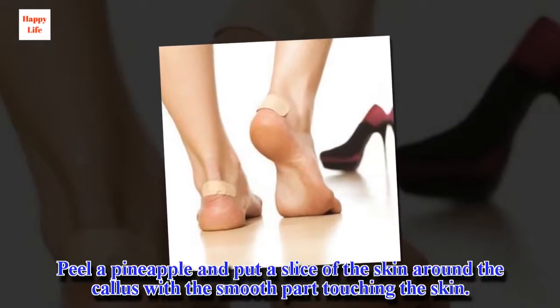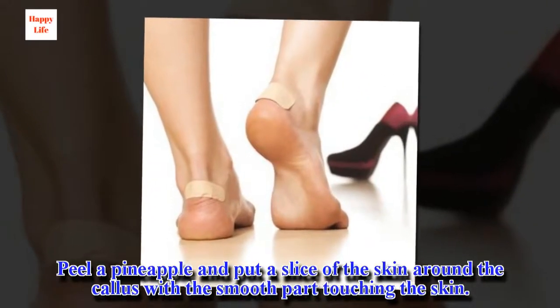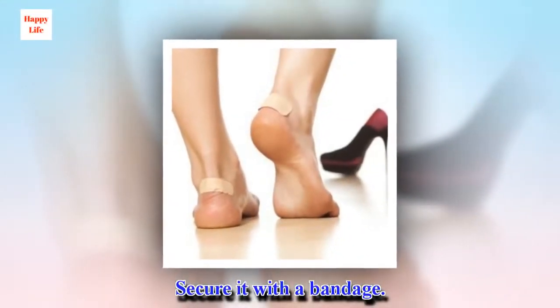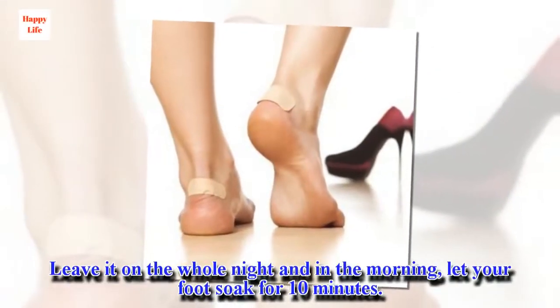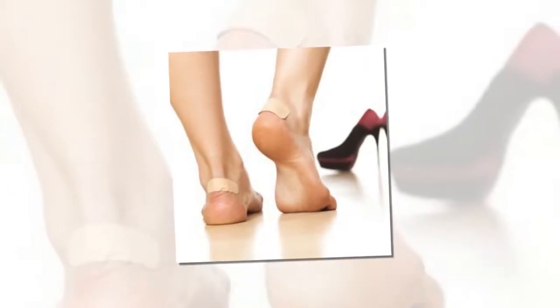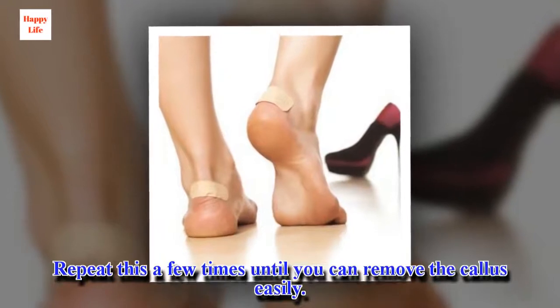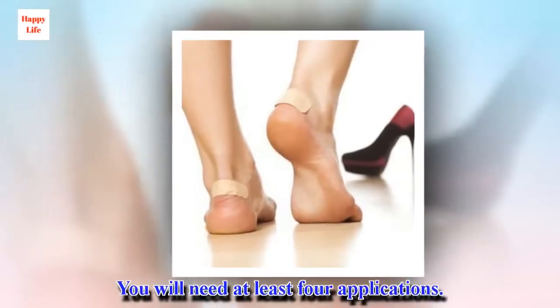Peel a pineapple and put a slice of the skin around the callus with the smooth part touching the skin. Secure it with a bandage. Leave it on the whole night and in the morning, let your foot soak for 10 minutes. Repeat this a few times until you can remove the callus easily. You will need at least 4 applications.